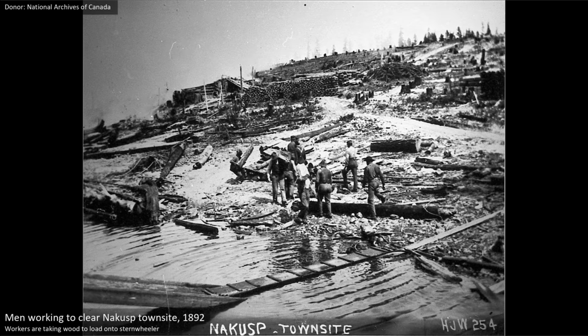That is the first ever photo of the Nakusp town site, 1892. There aren't even any buildings in it yet. They're leveling the waterfront. In fact, they're taking wood to load onto a stern wheeler in this photo. Think of the top of the hill, and that's about where the Leland is.